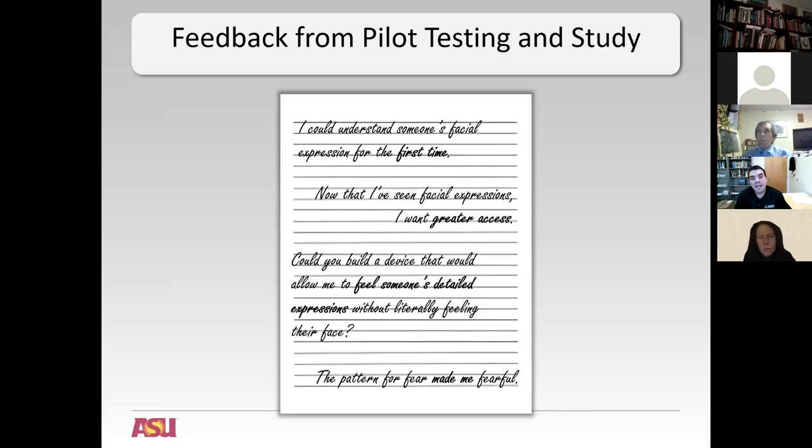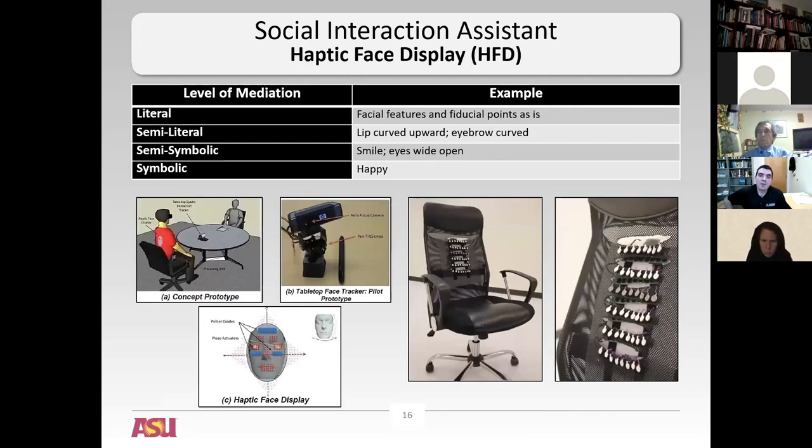And then the last quote that I took away from there was, the pattern for fear made me fearful. It actually made someone experience fear. And that was an interesting anomaly and something I wanted to revisit. And I'll also talk about my work in the space of affect where we explored that.